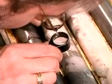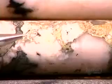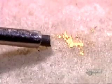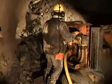Gold in its natural state isn't pure. It's usually intertwined with silver and other metals. So the mined ore has to be processed afterward to isolate and extract the gold. A metric ton of ore yields only about 6.5 grams of gold.